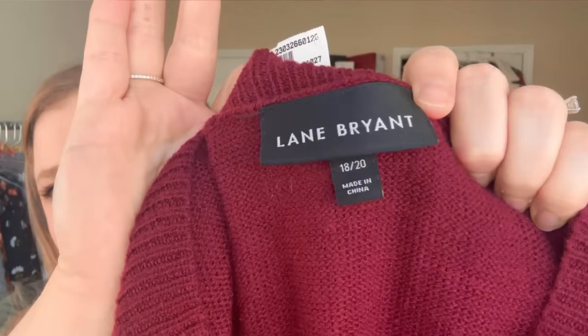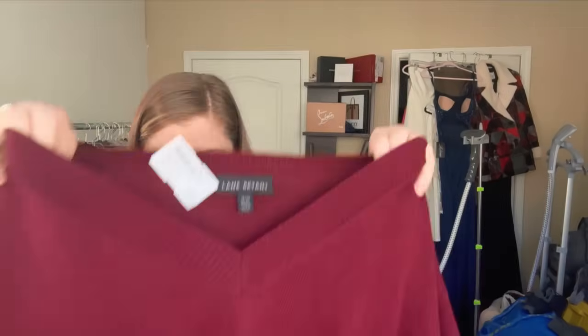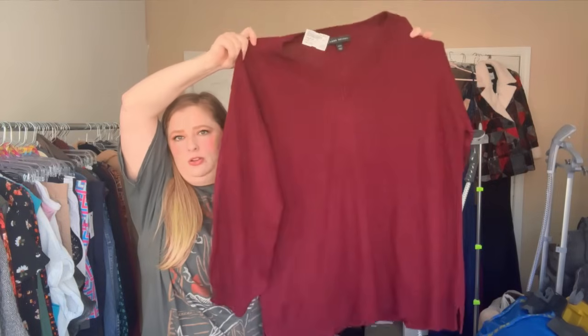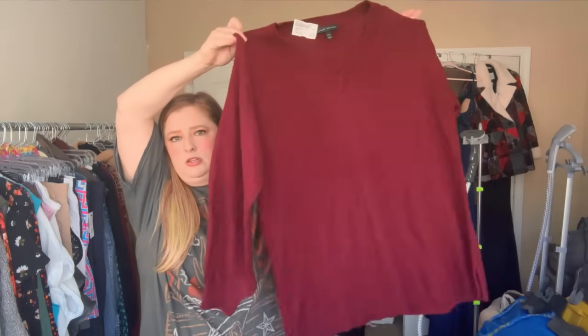Moving back into the haul, this is Lane Bryant, size 18-20. I think I probably got this for myself. It is a longer length Lane Bryant sweater. I don't know why I bought that for myself, or you know what, I probably got that for my plus size whatnot show, because I have about 100 of that color sweater of all different brands.